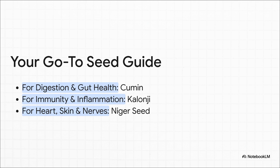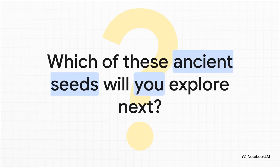If you're looking to support digestion, reach for cumin. If your focus is on boosting immunity or tackling inflammation, Kalonji is your seed. And for that broader support covering heart, skin, and as we just saw, traditional nerve support, Niger Seed is the one to explore. So there you have it. 3 seeds, 3 completely unique identities. They're not just anonymous little black dots anymore, are they? So the real question is, now that you know who they are, which one of these ancient powerhouses are you going to explore first?